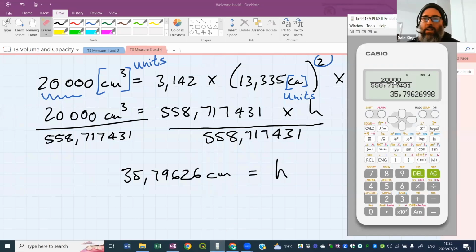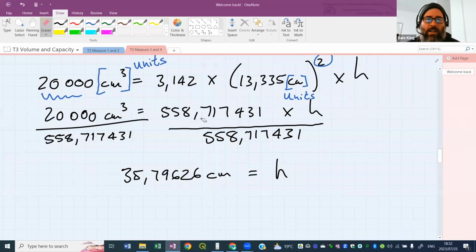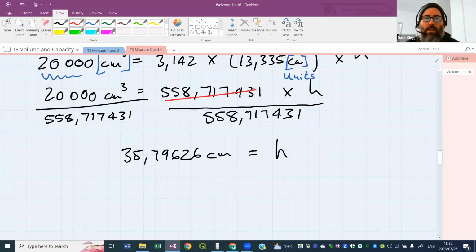There it is on my calculator. So I did 20,000 divided by 558,717,431. Now this thing on the right hand side that you're seeing, 558,717,431 divided by 558,717,431, those two things will cancel out. This is why we're dividing by this horrible number, so that it will cancel out the horrible number and the h can be left alone. We want the h by itself. That's why we do this.